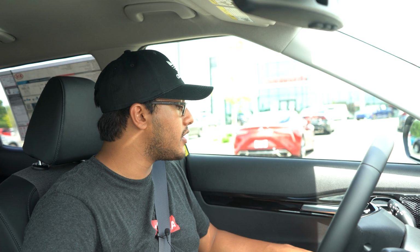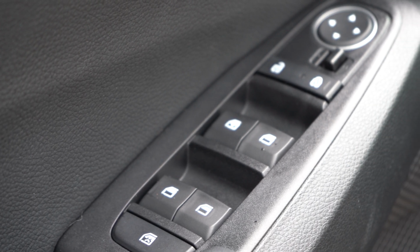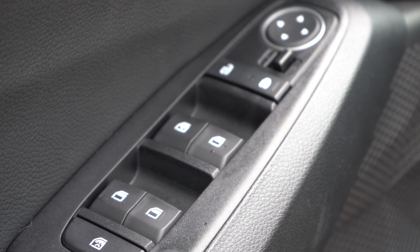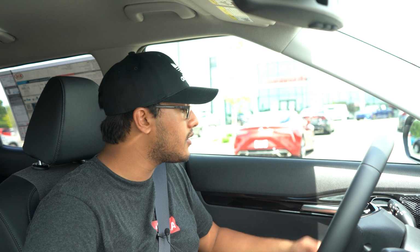Another thing, I do kind of have an issue with this. Kia is usually pretty good about this. There's no one touch up and down windows. There is just for the driver's side, but it only goes down with one touch, but you have to hold it to make it go back up again. And that's the same thing with the other three windows. So that kind of sucks. I wish I had one touch automatics, but that's okay.